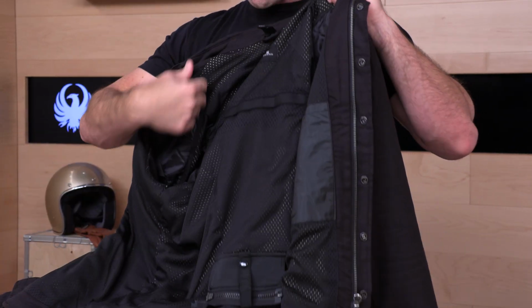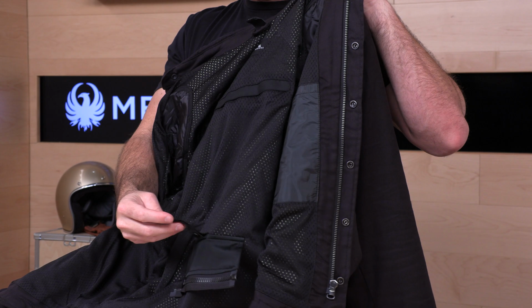There's the back protector. And then down low, you will see that there's 2 options for connecting this to your pants. They have kind of the low-tech belt loop connection. And then if you are wearing a set of Merlin riding jeans or pants with a zipper on them, then you can do the full zipper to pant connection.